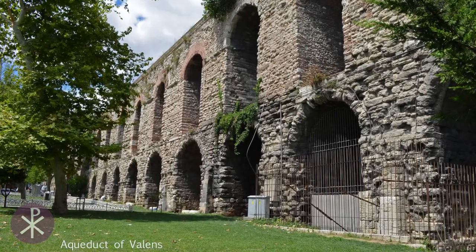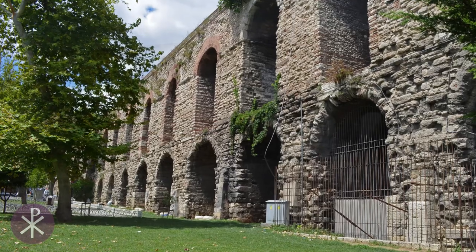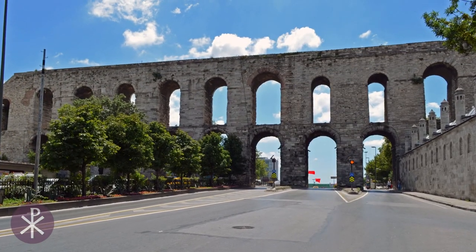It was supplied by the same line as the Aqueduct of Valens, which was the longest aqueduct system of the Roman world, bringing water from almost 130 kilometers away.